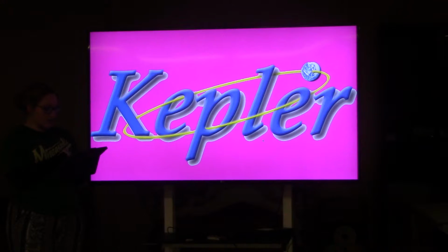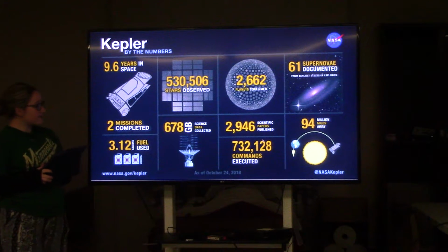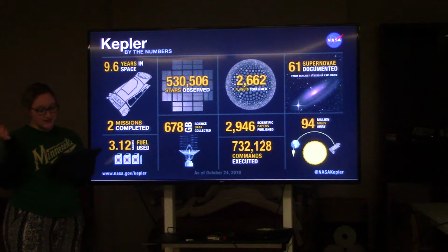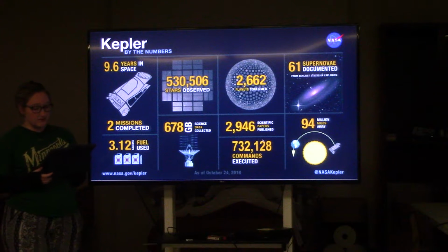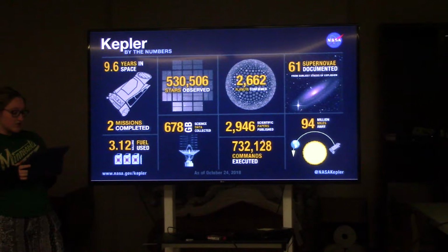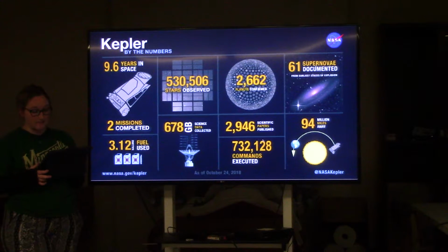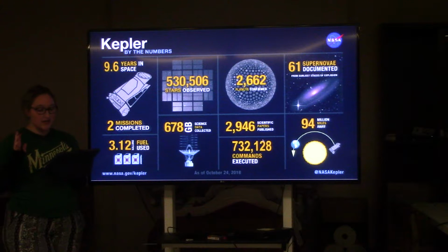732,128 commands were used and executed. So, it identified and observed 2,800 maybe exoplanets, and 2,662 have been confirmed. It observed 530,506 stars, which is a crap ton. In 2013, Kepler was assigned a new mission called K2.